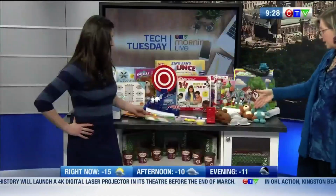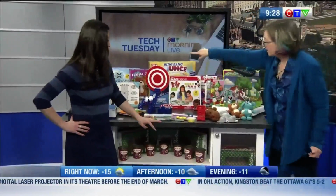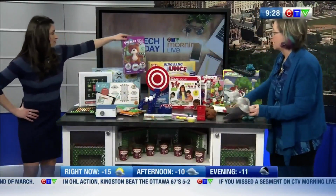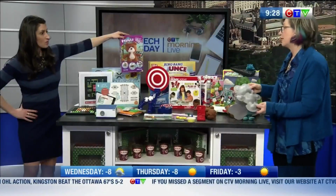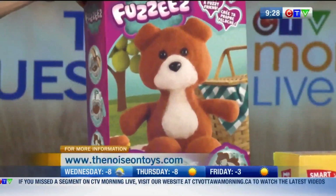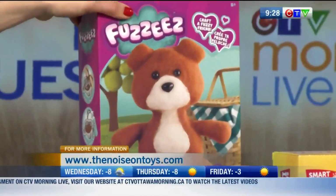Yeah, and another non-tech toy would be this Fuzzies, and it's a new one by the Orb Factory, and it comes with a mold. So this is the box? That's the box. And there's three. You can get a bear or a dog or a cat. There are different sets you can get. And these are essentially molds. Yeah, there's a mold here, and you use the wool.